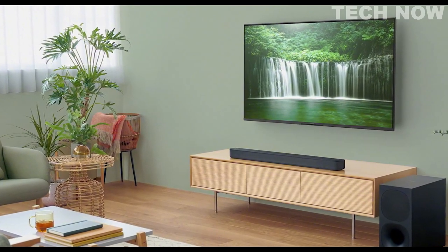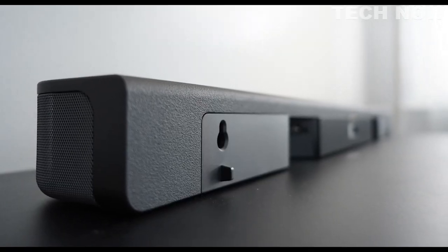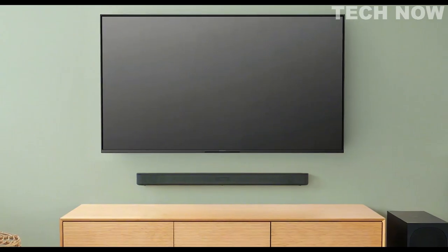Designed to fit seamlessly in your living room, the S400 has a flat back that will allow you to mount it flush against the wall. Its small size allows for great versatility and placement. If you need to fit a soundbar in a very unique space, the S400 should be on the top of your list.